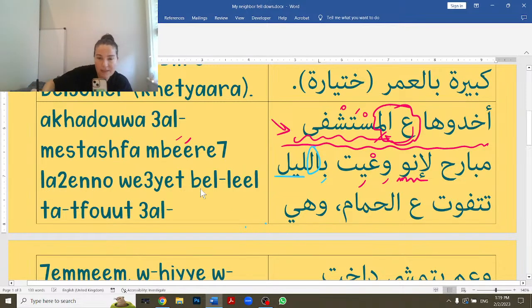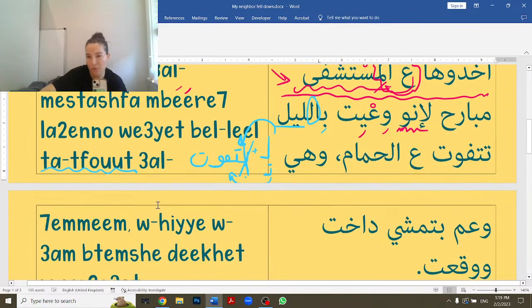So, look, usually it's هي بتفوت. Let me write it in Arabic this time. هي بتفوت. Okay? So when I say لا تفوت so that she enters, or تا تفوت so that she enters, I have to drop the ب. That's why I say لا تفوت or تا تفوت. Okay? So, وعيت بالليل, she woke up in the night, تتفوت so that she enters, or she goes to, basically.